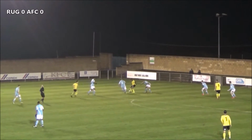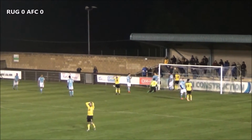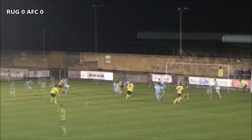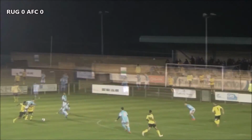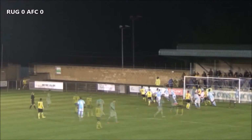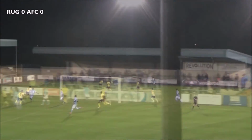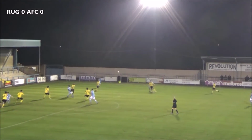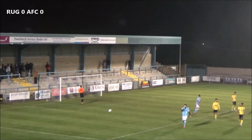There were more opportunities for both sides in the second period. Here Tom Lorraine goes close, the ball going agonisingly wide. Then a Sharif shot was deflected wide for a corner. From that corner, Lewis Wilson went close with this header. And then another distant shot for Rugby, although it looked like Diamonds keeper Ben Heath would have had it covered.